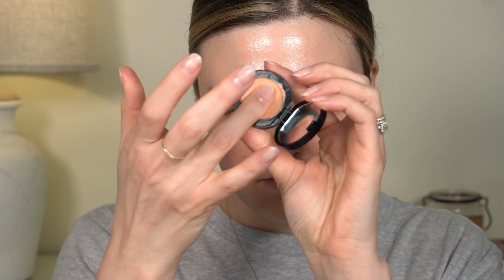So typically when I use this, I will try to kind of counteract that and use a little bit of a fuller coverage concealer. And then when I use the original, I will use a concealer maybe that's not quite as full coverage because I'm getting most of what I need from this. But these I will always have.